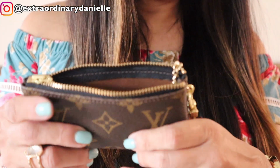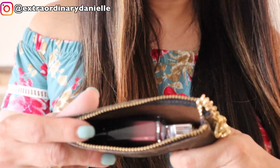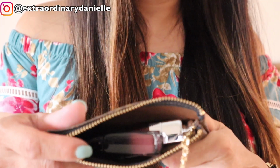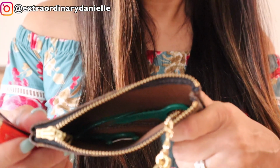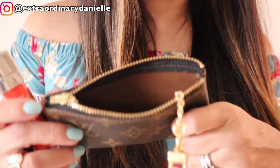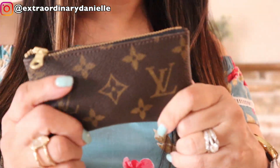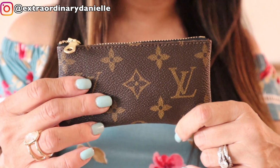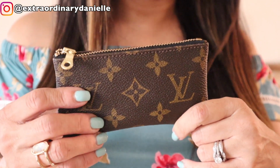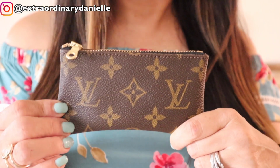And the way that I like to use this, and the reason I wanted this, was to house some lipstick and some makeup items. So I have a couple of lipsticks in here right now, and I have some flosser picks in here, and that's what I like to keep in here. Now I can't remember, but I think you can choose whether or not you want that added key ring on here or not.